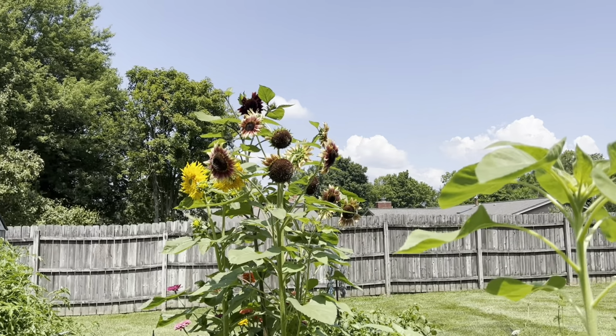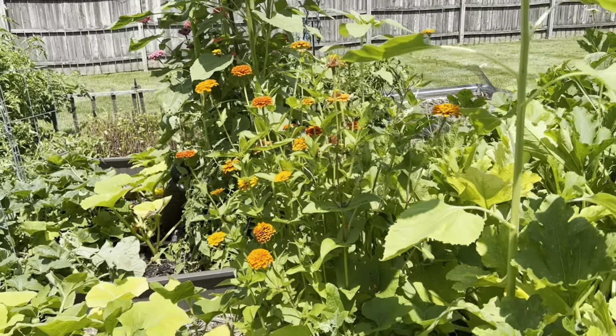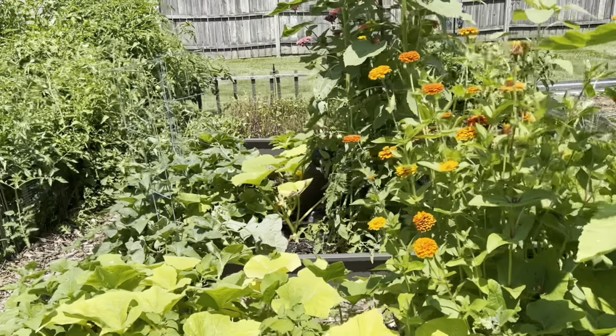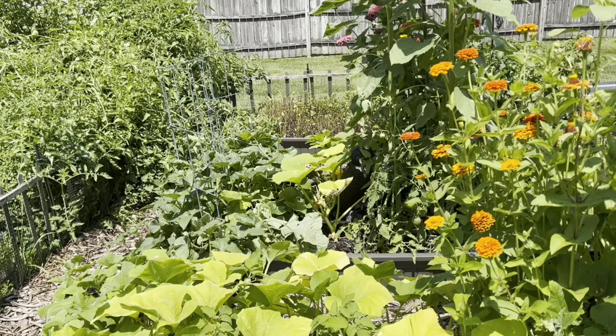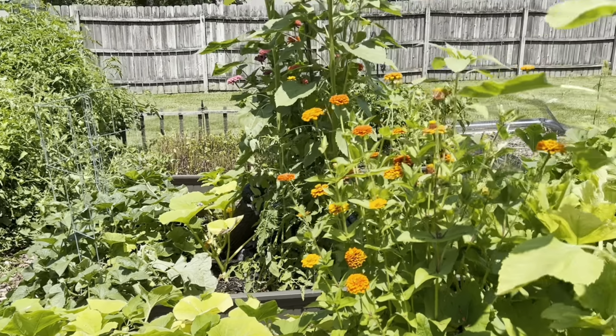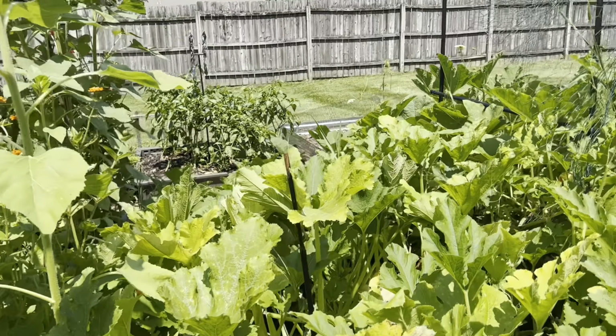My sunflowers are starting to lose their leaves. Some of my zinnias are going to seed. Over there you can see my cucumbers, and these are also mammoth pumpkins. So what does all of this mean, and why am I showing you my less than gorgeous garden? Well, I hope you'll stay tuned to find out.